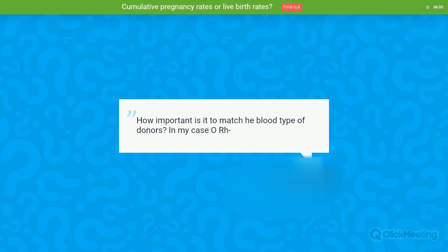If you are negative, in that case, we will give you a negative donor because there could be isoimmunization related to the rhesus type, and for us, that's important. So in these cases, we will use a seronegative donor for you. It doesn't matter the blood type of your husband or your partner, but we use in that case a seronegative.